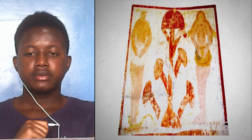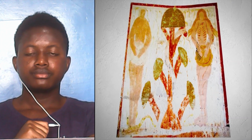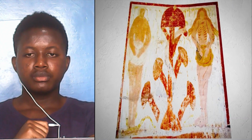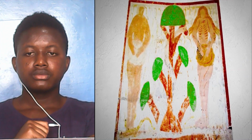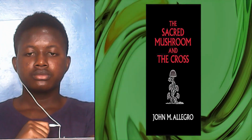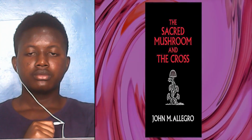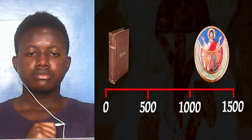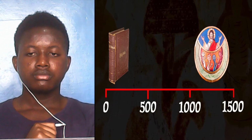When a piece of art is vague and confusing, we use our interpretation to fill in the gap. Tree, mushroom. Mushroom, tree. But when there's interpretation, there's also imagination. From these images, some are able to construct intricate theories involving Christianity and psychedelics. It's not a bad question by any means, but it's important to view these pictures within their historical context.